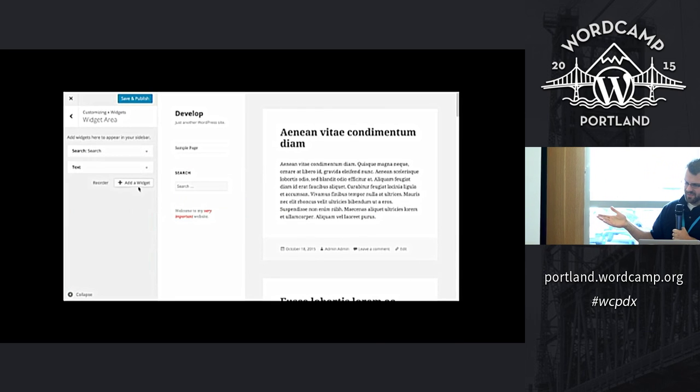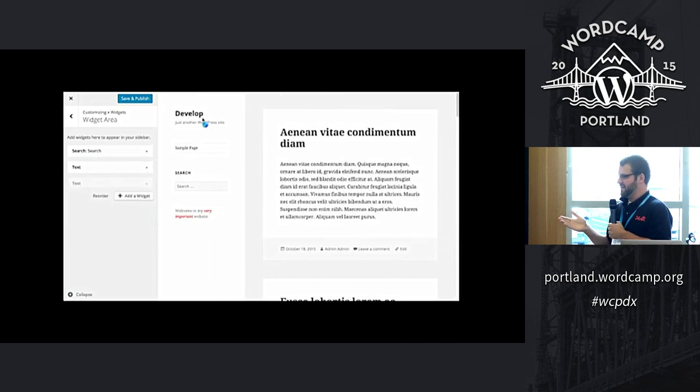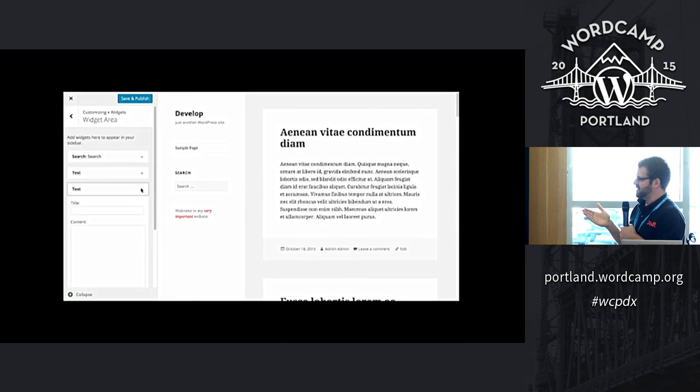So then the other example is you get some third-party HTML that you need to paste into a text widget.